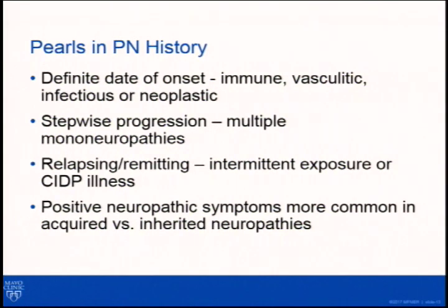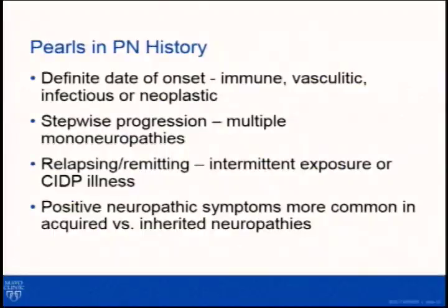Some pearls in the peripheral neuropathy history that can be helpful in identifying those that may be a more worrisome or ominous cause are, again, those that have a definite date of onset. So those subacute neuropathies or patients that say it started last Saturday and it's just been continually progressive, those often are immune, vasculitic, infectious, or neoplastic. So those are important pearls.